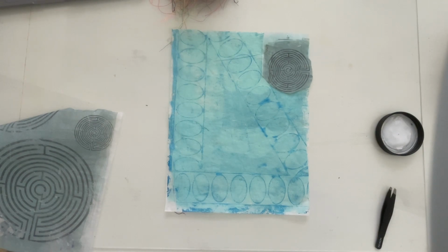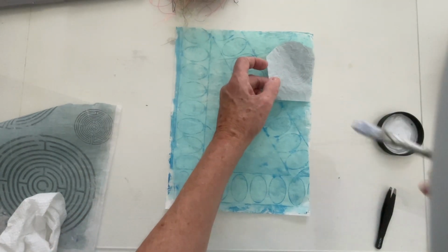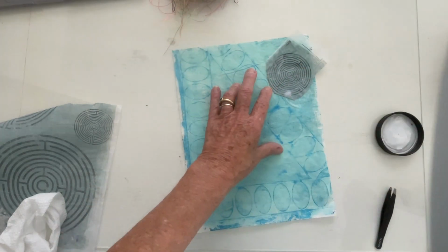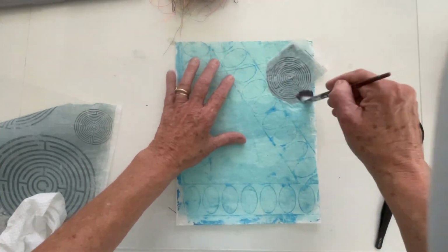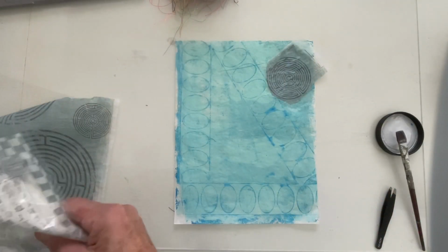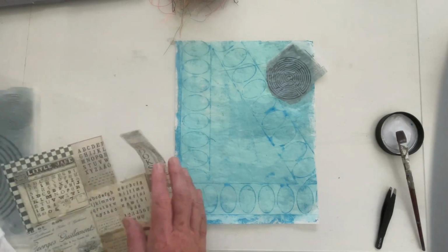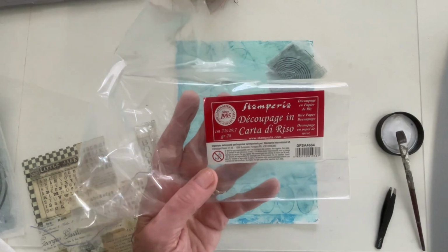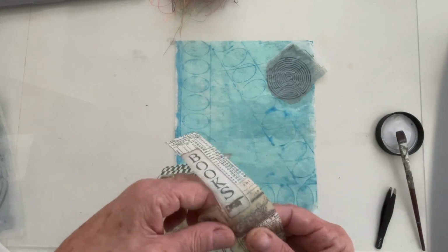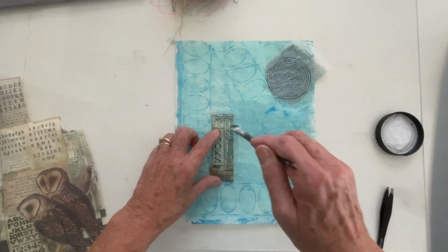Getting that in place. So the scientist tends to also be well-read and well-educated. So I have this owl, and I think I'm going to use that to convey the idea of wisdom. And this was the decoupage in Carta de Rizo from Stamperia. I got this from Artistic Artifacts. And if you look closely, this says astronomical and books. So I'm probably going to use that as well.